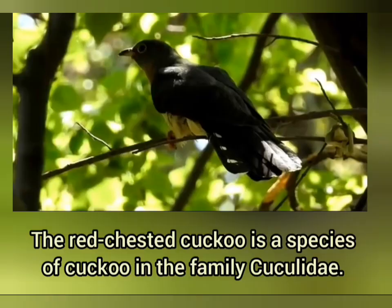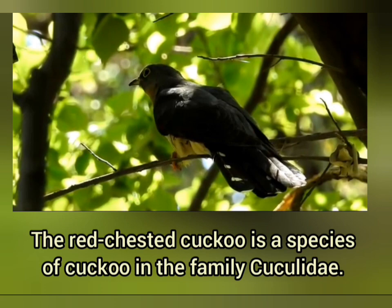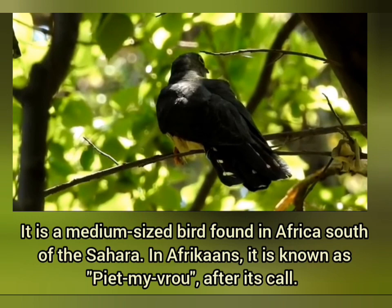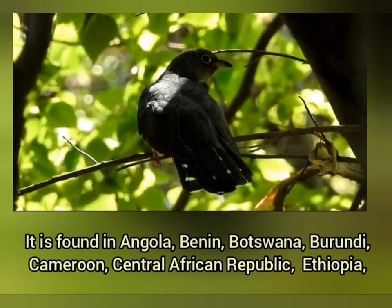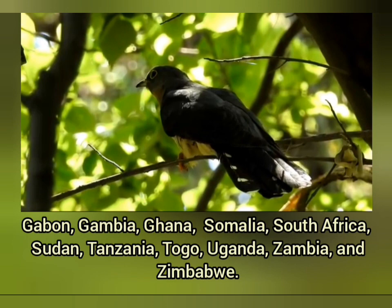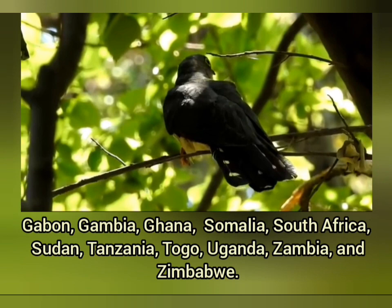The red-chested cuckoo is a species of cuckoo in the family Cuculidae. It is a medium-sized bird found in Africa south of the Sahara. In Afrikaans, it is known as piet-my-vrou, after its call. It is found in Angola, Benin, Botswana, Burundi, Cameroon, Central African Republic, Ethiopia, Gabon, Gambia, Ghana, Somalia, South Africa, Sudan, Tanzania, Togo, Uganda, Zambia, and Zimbabwe.